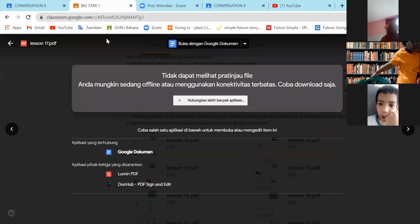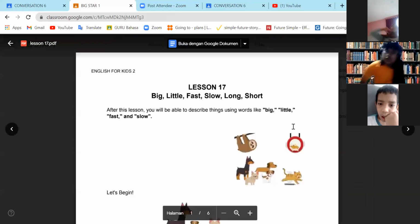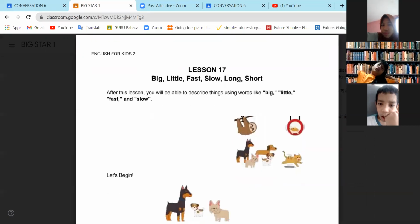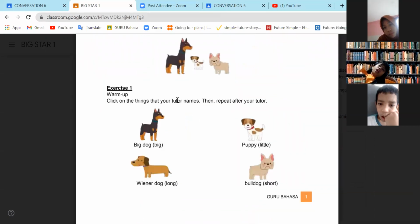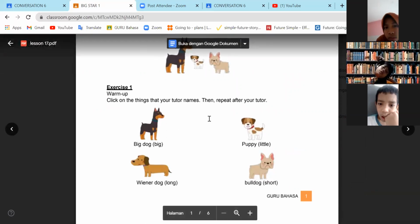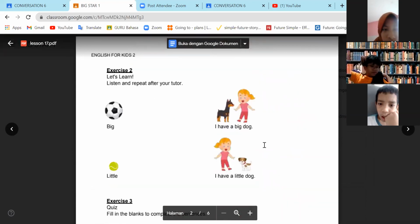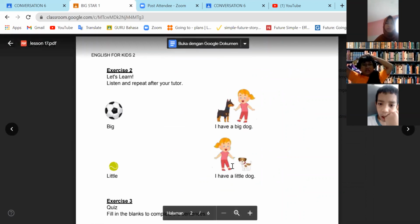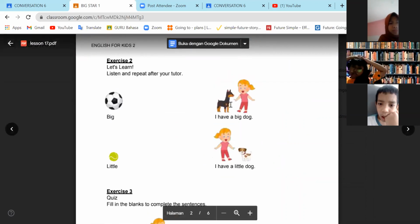And then next here, what else do we have? We have big and little, fast, slow, long and short. So when I ask you, how is the dog? Oh, the dog is big, or a sentence like, I have a big dog, or she has a big dog, or I have a little dog, or she has a little dog. Remember the picture, guys, okay?